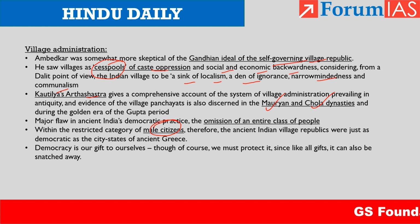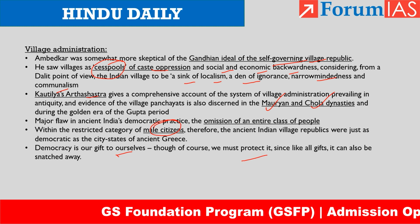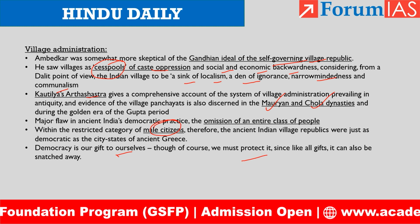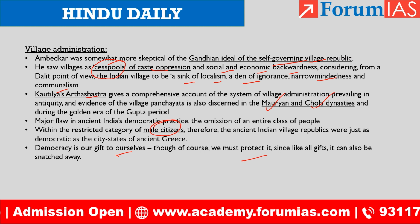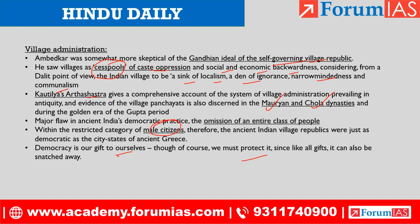So now we have a very inclusive democracy, and that is a gift we have given to ourselves. But we must protect it, because this gift is a very precious gift that can be snatched away. So we have to be vigilant about our democratic status, and it should be as inclusive and as democratic and as last-mile reaching as possible.